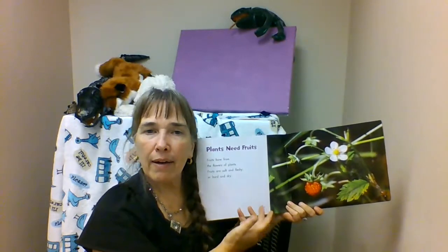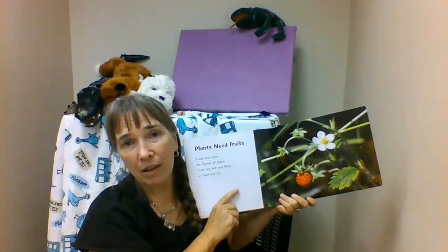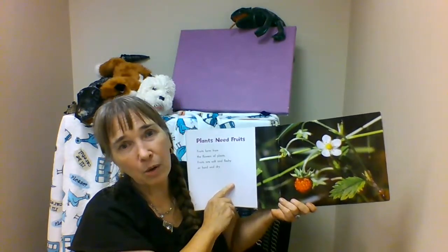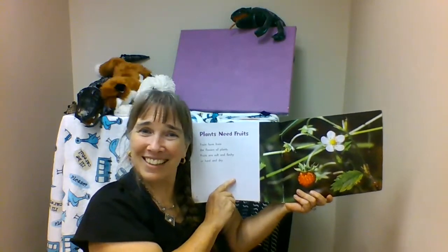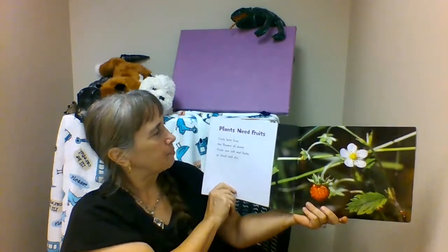Remember, we wouldn't have any of these beautiful rainbow of fruits and vegetables without the help of our pollinator pals, especially bees. They are in danger in our world and they need our help. So remember, when we plant flowers, we're helping them and they help us by making seeds and foods for us to eat. We're all connected and part of one big family here on Mother Earth.